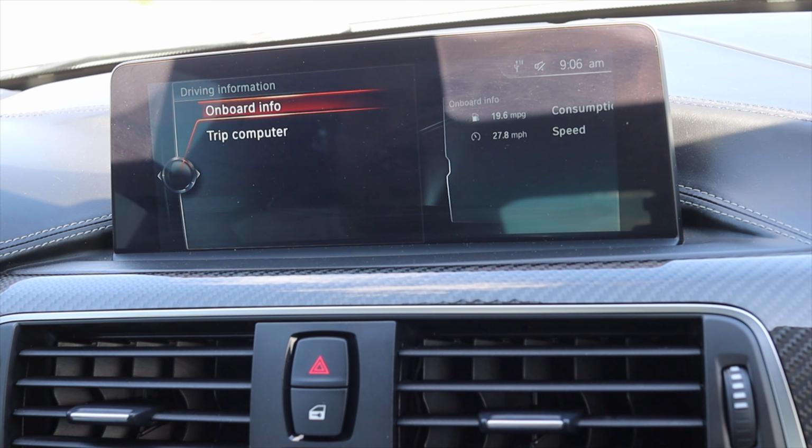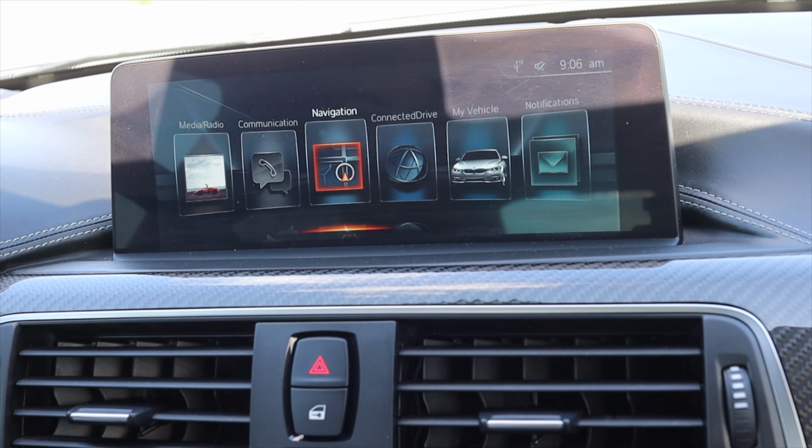Driving information, I can look at my onboard computer, things like that. Nothing really too crazy. I also do have navigation and media. I am playing off of my phone. However, this does not get Apple CarPlay, which is a little bit depressing.